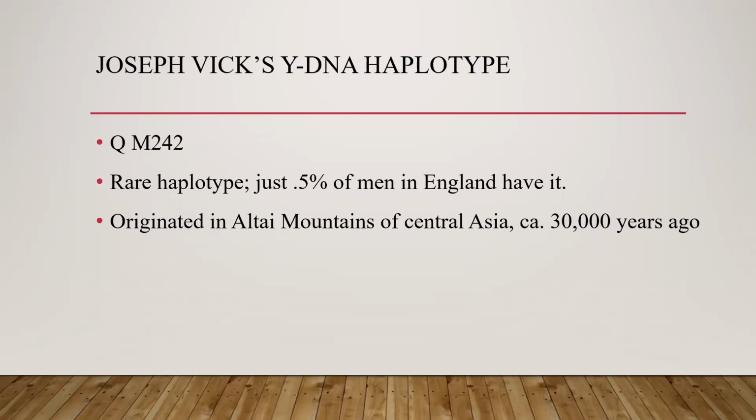It's just 0.5% of men in England today have it. Slightly higher in Scotland, but not much higher. It originated in the Altai Mountains in Central Asia about 30,000 years ago. It may be associated with the Huns, like Attila the Hun, and there were certain branches of it that branched off and came into Scandinavia, but other parts of it went further into Asia, into Siberia, into other parts of Western Asia. And so you'll find the Q haplogroup spread all over Asia, which makes it kind of unusual and interesting to study an American family with this group.